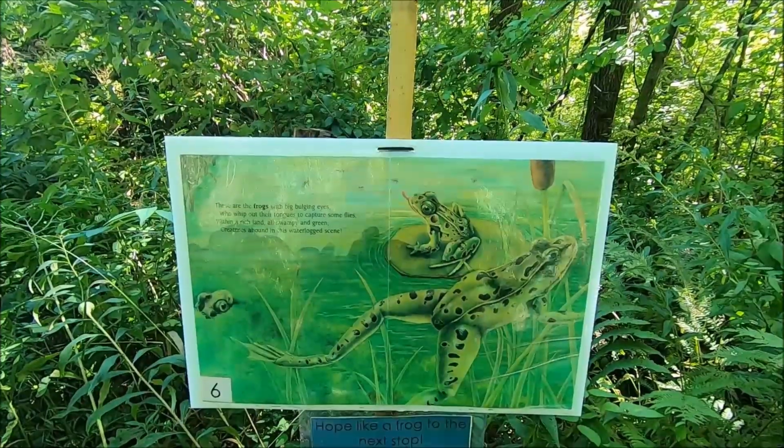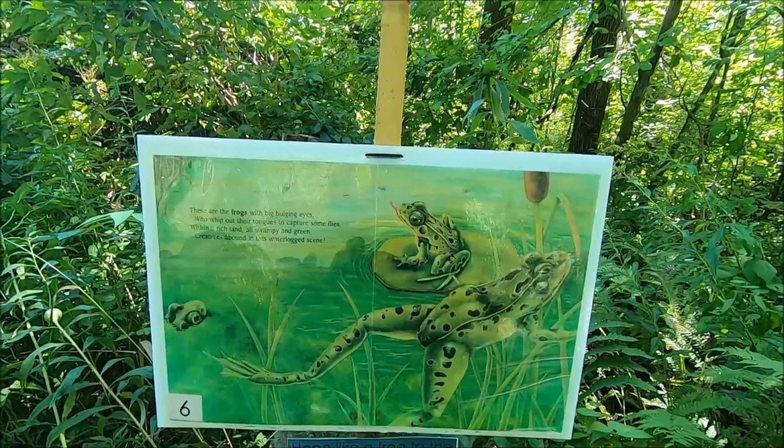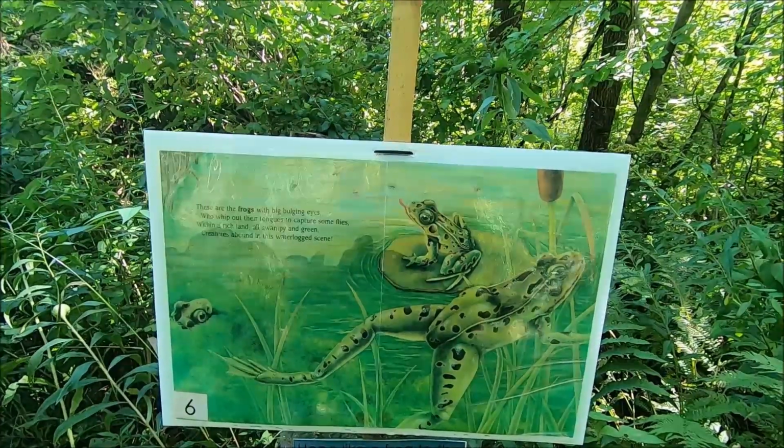These are the frogs with big bulging eyes who whip out their tongues to capture some flies. Within a rich land, all swampy and green, creatures abound in this waterlogged scene.